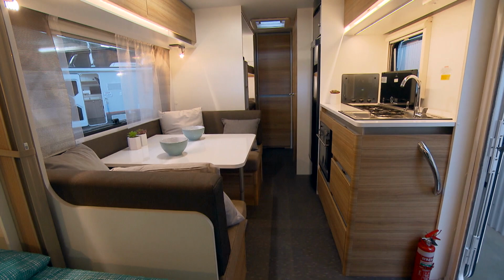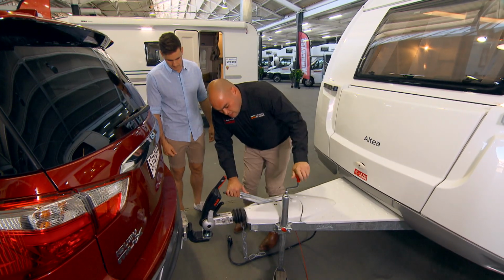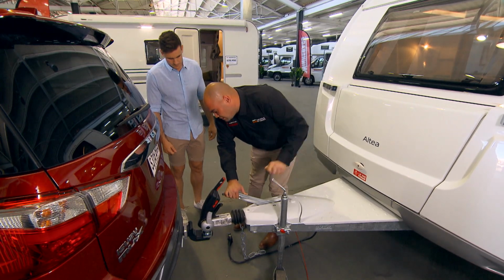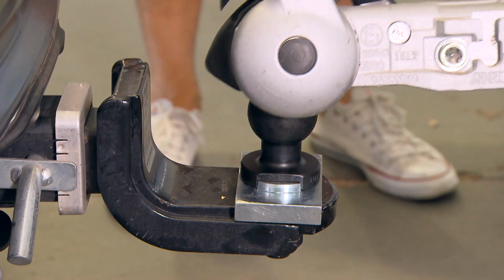I don't think I'm in any danger of roughing it. And I'm beginning to understand why caravanning appeals to so many people. So, after a quick lesson on hitching and towing, it's time to hit the road.